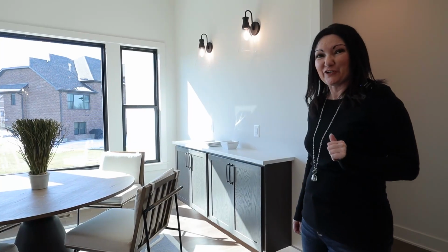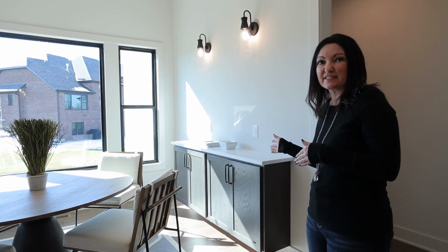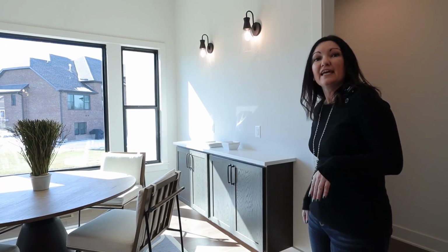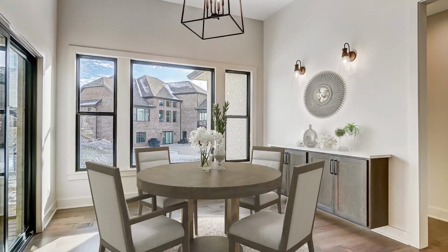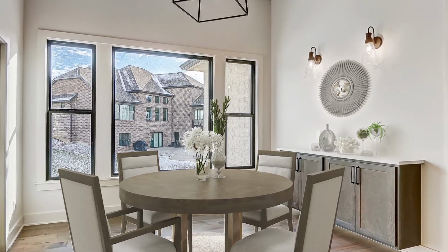We're here in the dining room where we have this floating buffet that is perfectly scaled for this space. You've got cabinets underneath for storage and then a countertop that you can use for serving. The sconces provide just kind of a soft lighting, especially in the evening if you don't want to have overhead lights on as it gets darker outside. It provides a very warm atmosphere.